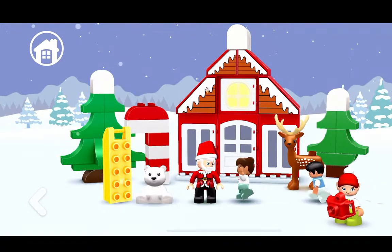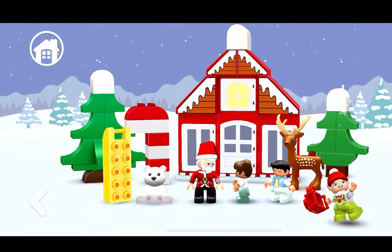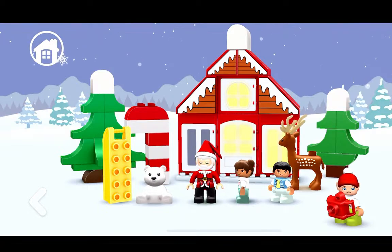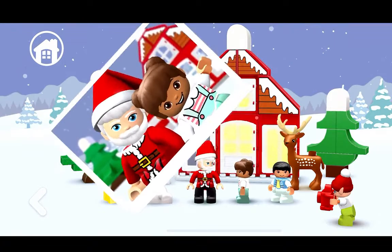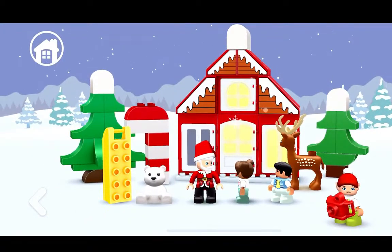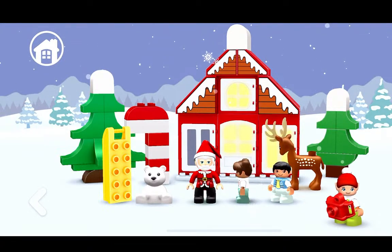Hello, our little friends. It's Christmas time. Look, we see here Santa's house. Hello, Santa. Elf helper. Thank you, Elf, for the photo. Deer. Magic deer. Super.